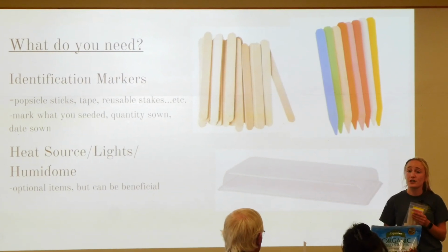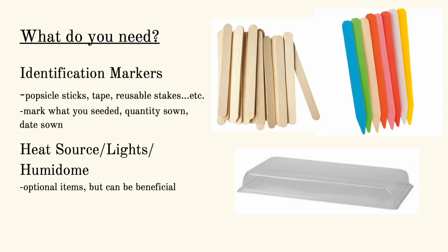And you want the date for sure, because most things, for the most part, will germ in a couple of weeks. So if it's been a month or 2 months and you still don't have a seedling, depending on what it is, start over. So you don't want to wait forever, because then there's no point of starting your seeds early, because it'll be time to plant before you get anything. So identification markers are key.